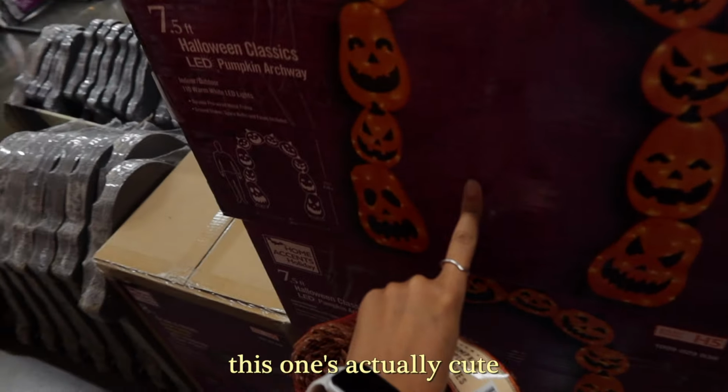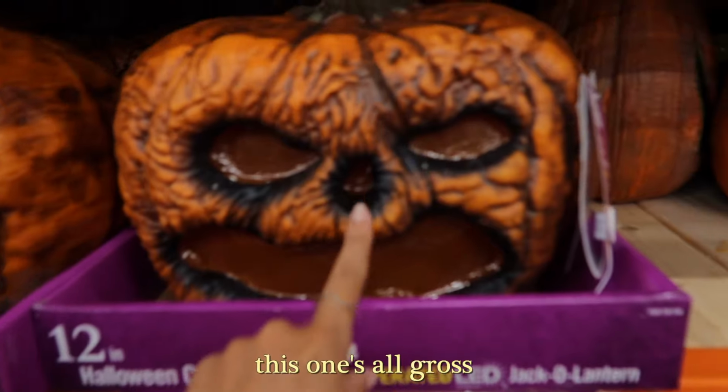This one's actually cute, but we're not doing all that. This is all gross. I want like the cute pumpkins. Ew. Yuck, bro.